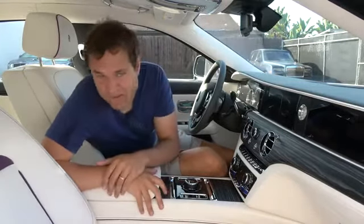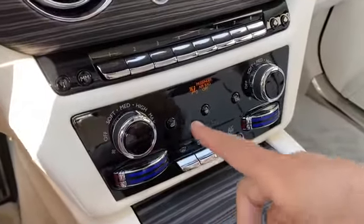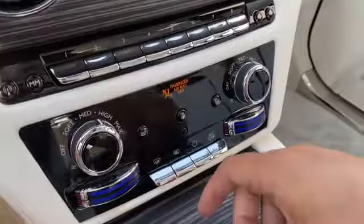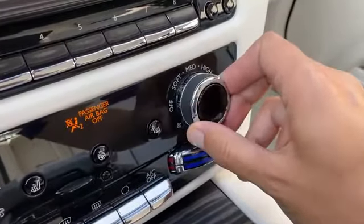Next up, here's another good example of this, the climate controls. You have these little dials that can adjust the fan speed, and you turn them and that's what it does. Pretty simple, but the cool part is they are wrapped in leather around the edges.